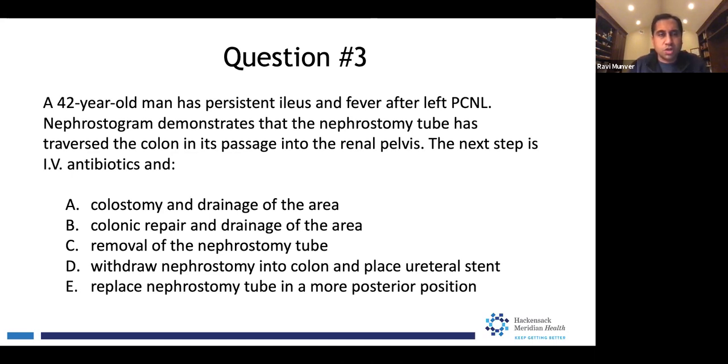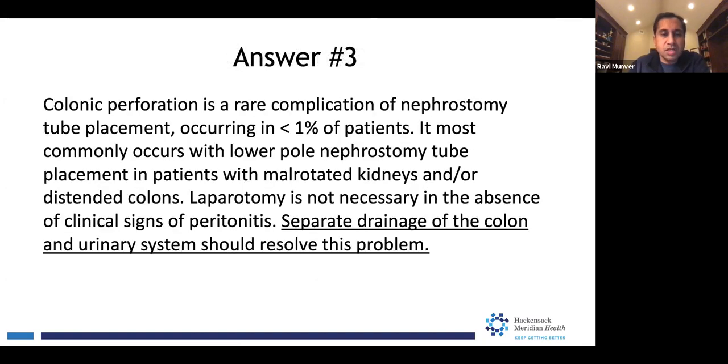So if the nephrostomy tube is through the colon, you want to bring it back into the colon, whether it's a Malacot nephrostomy tube or a balloon type Foley catheter. Withdraw it into the colon, place your ureteral stent, continue the antibiotics, and then, once the patient's stable, gradually advance the nephrostomy tube out. Of course, if you have a balloon inflated, deflate the balloon and gradually bring it out. Treat it like a drain until the colonic injury seals. So separate drainage of the colon and urinary system should resolve the problem.